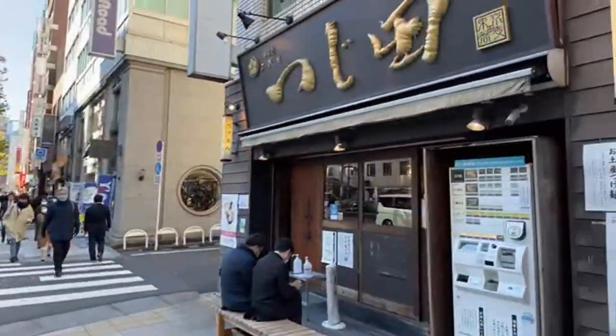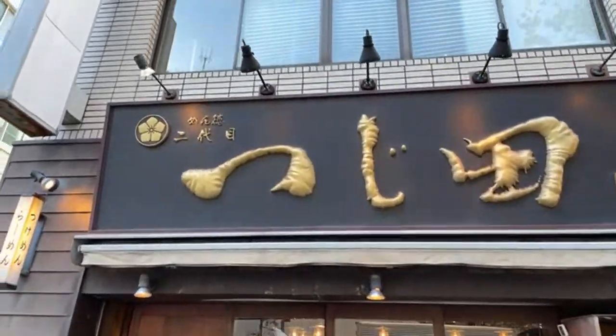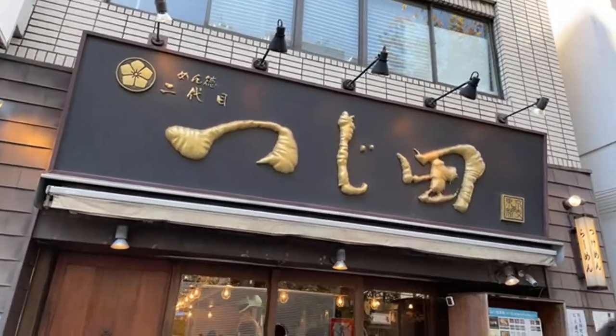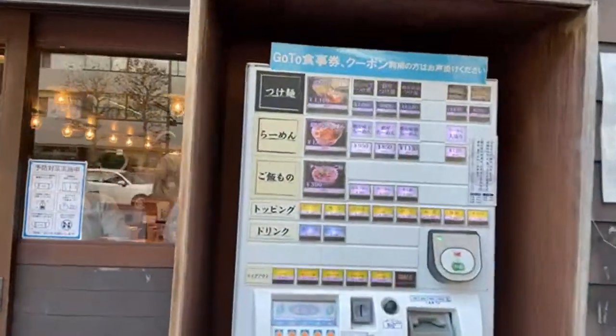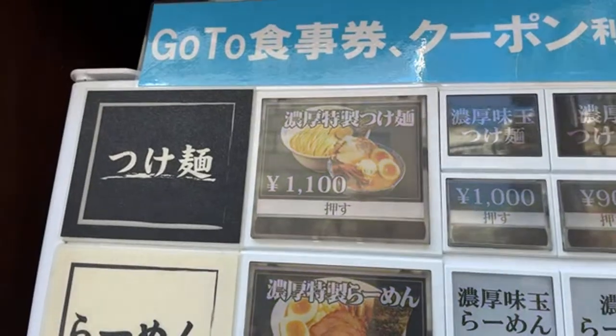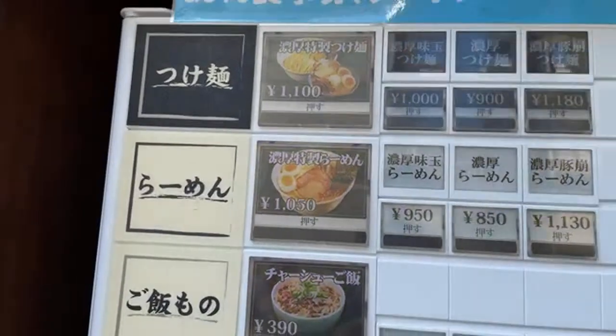This place is one of my favorite tsukemen places. Oh, have you had that before? Man, this looks good. At Tsujita? Woohoo. That looks really good. Yeah, let me just show you the vending machine here. I always get the tsukemen, which is the noodles and the broth are separated, but the ramen is pretty good too. It's about $11 for that.